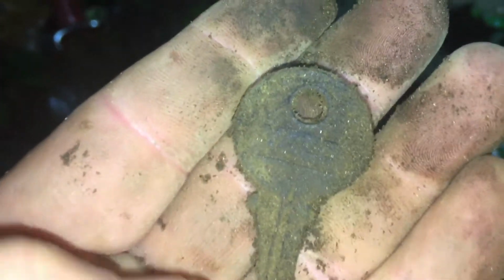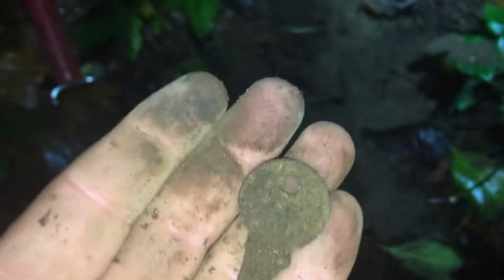Second find today, right about 10 feet from the trail. Second target. That's probably gonna be, oh, it's a key. I just saw the roundness. It's gonna be a key. Cool. I like keys. Nothing wrong with that. Sweet. That's a key.